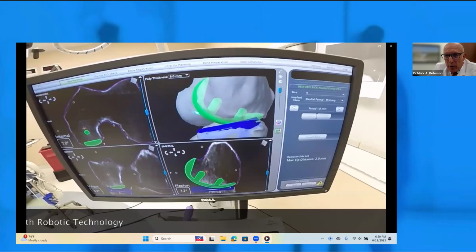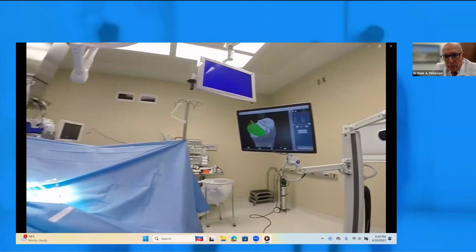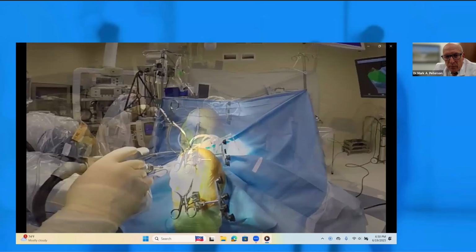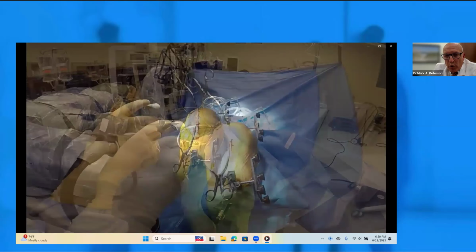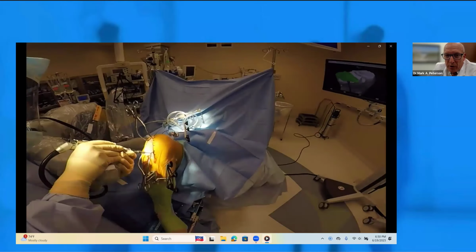And that's what the CT scan will help identify, the anatomy of everybody's individual knee. With the partial knee replacements, it's more of a burr than a saw. So we use a burr for partial knee replacements as opposed to cutting with a saw blade.